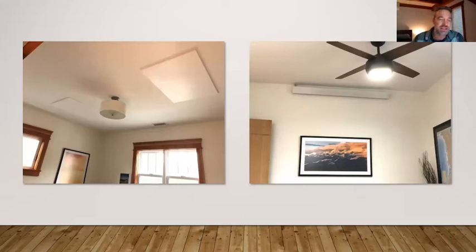And then in this image on the left, the infrared panels for heat. And on the right is an infrared cove heater. And each one of those is on its own thermostat, and so you can control the temperature by room or shut it off. We did these as an example because each room is already heated from the heat pump. These were functional, but really more just so our clients can see them.